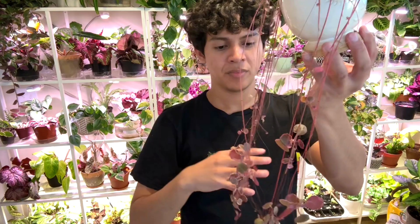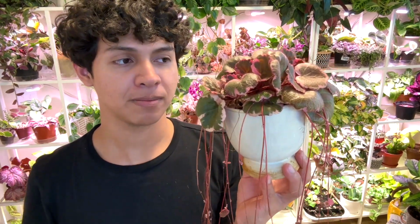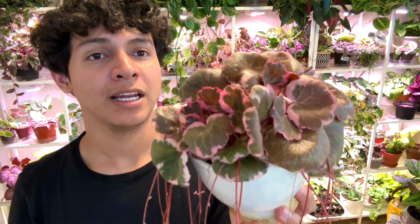When I got her, she was this size, a little tiny baby, and she has grown a lot. And she's giving me so many babies. I kind of want to get rid of them, girl. I propagated a lot of them. And I have another one, which is my boyfriend's, but I'm taking care of it for him. It's also putting out a lot of babies, which I'll show you in a bit. And it just started doing it.